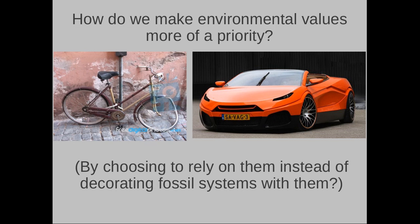If we choose to rely on cars, we've got really nice cars, and most Americans have really nice cars. If we choose to rely on a bicycle, then we have really nice bicycles. But the idea that we can add on some environmental technology and not rely on it doesn't work. The renewable technology becomes token. It isn't well taken care of. The solar panels don't even face south. They're shaded. It's just a funny game we play.